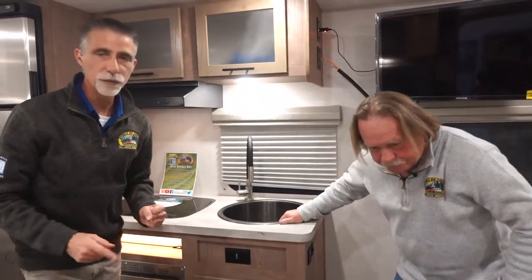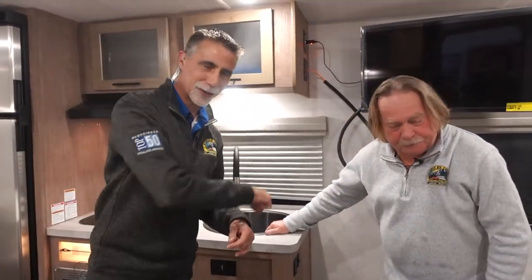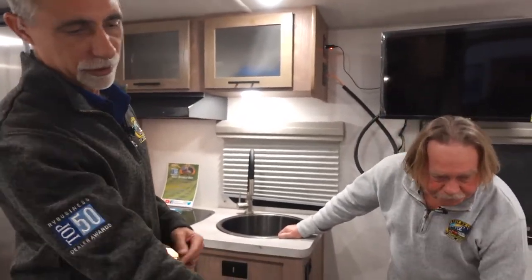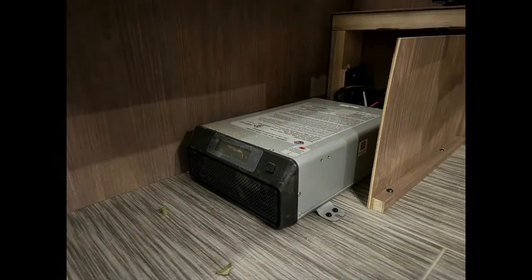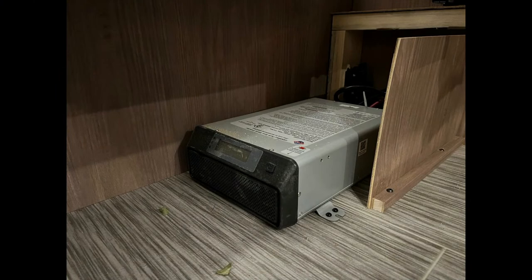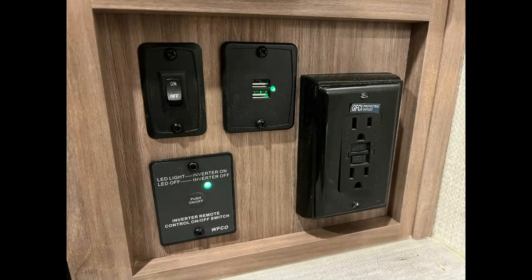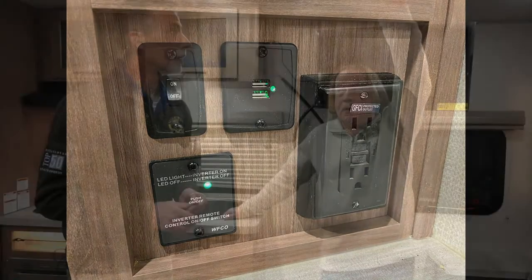So on this vehicle here, hopefully you guys are seeing a really cool picture of the inverter. Underneath this couch, show me underneath the couch real quick. This inverter is down here, okay? Underneath the couch, you can see it right here. There's actually a switch right here that I can turn that inverter on. An inverter takes battery power and inverts it and makes alternating current, regular electricity, out of it.